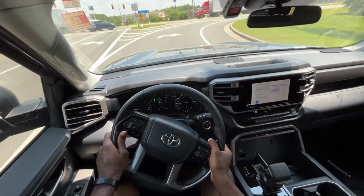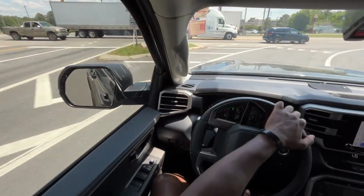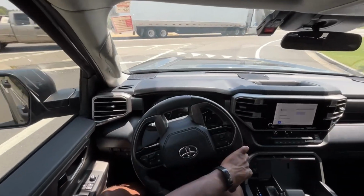And I wouldn't mind having one. But this will bring me to the end of my review of this 2023 Toyota Tundra SR5.